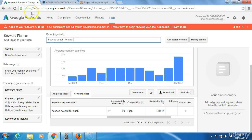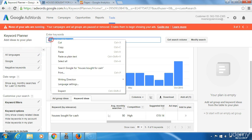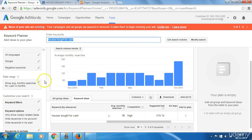Google Keyword Planner. So we go in to have a look for ideas. Something similar to this, but not as competitive, and with a decent amount of average monthly searches. So how do we do that?